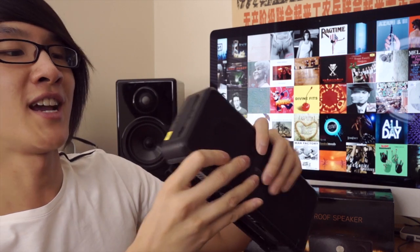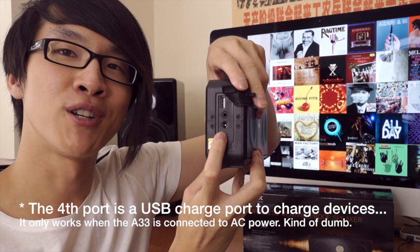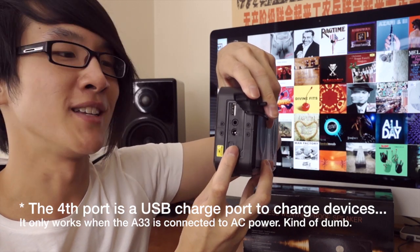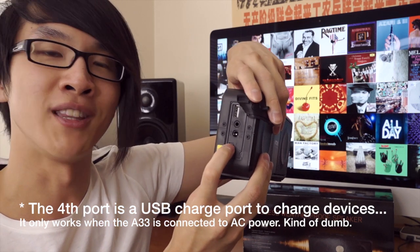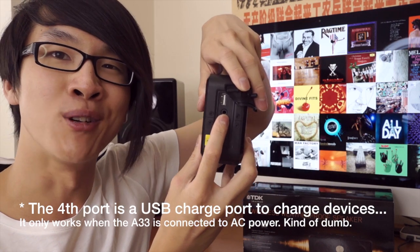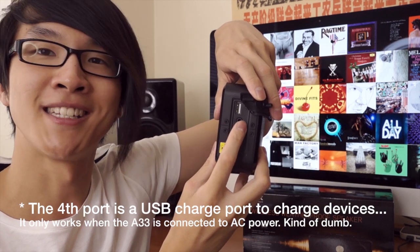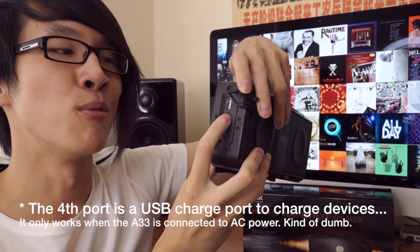Besides Bluetooth connections, we actually have on the side a number of different ports. So we have the on-off switch here, which is a really useful touch because it means that it can't inadvertently turn on in your bag if you put it in the off position. We have the AC input here, and we also have an auxiliary input, so you can just connect a standard 3.5mm mini jack cable to this and just use it like a normal speaker.